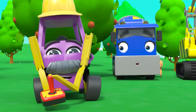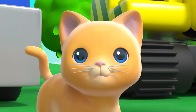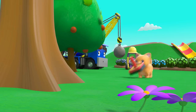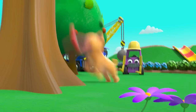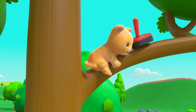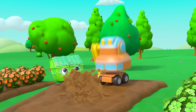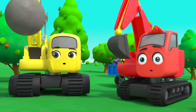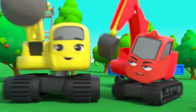But now Digley and Daisy have nothing to do! What's Kitten up to? Oh no! She's taken the remote for the digger! Now the robot is out of control! And he's making a mess everywhere! Digley and Daisy have to do something!